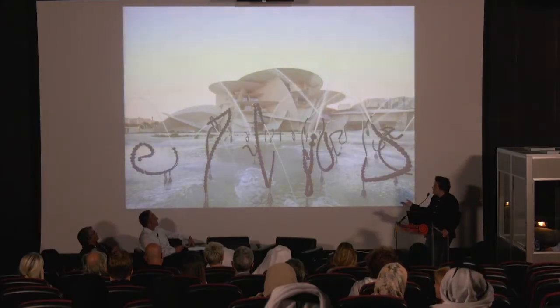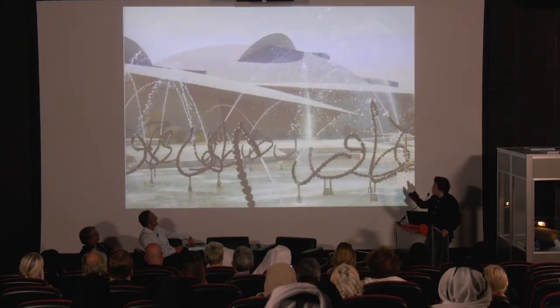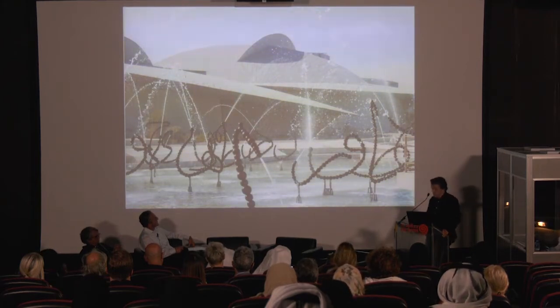jet proof. And so it took 4 months to install in summer, in the heat of Qatar. So we were working every night, midnight to 5, and with 40 degrees. So it was a very strong physical experience also with the country. And last month we filled the lagoon with water, and we started to do the jets to be sure they will follow, as I thought, the shape of the architecture.